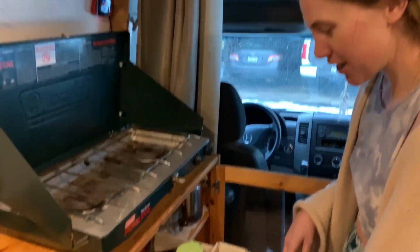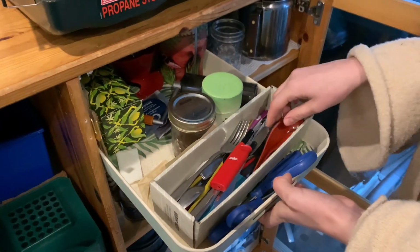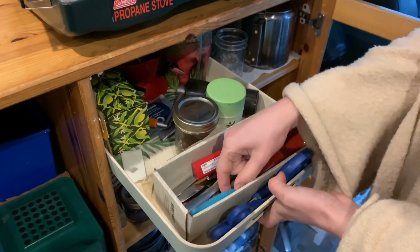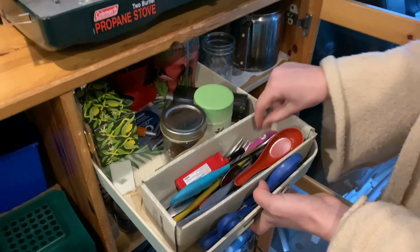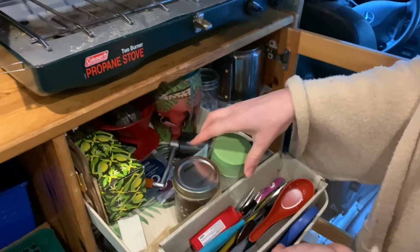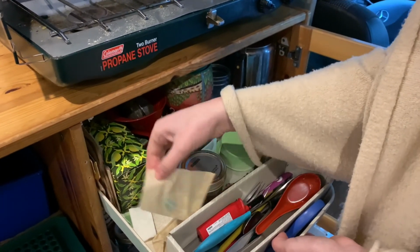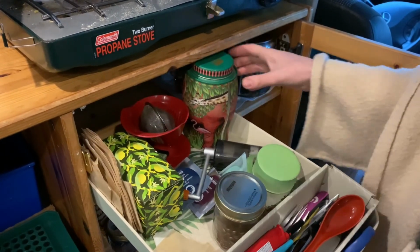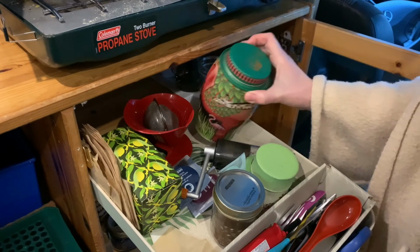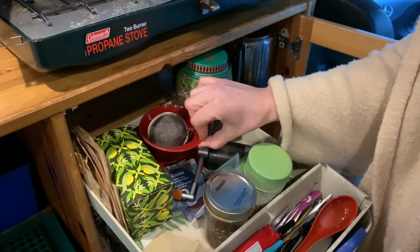What do we have here to cook with? We have scissors, all your utensils. A sharp knife is in here, so beware. There's also chopsticks. There's some tea that we have left for you, some coffee, and some bags for your loose tea. We have extra tea in here, and tea things and coffee things.